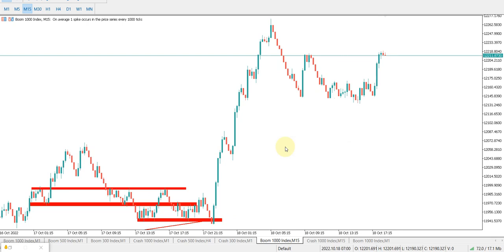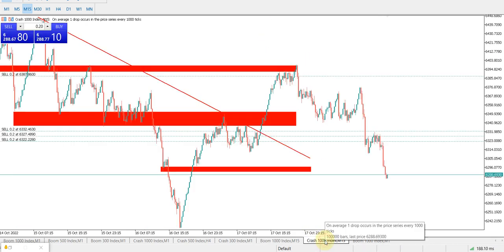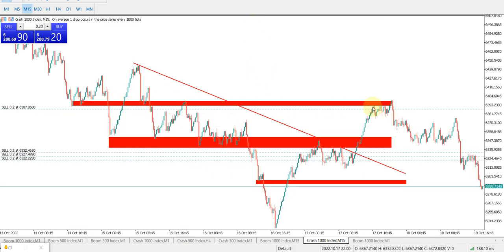Crash 1000, I think it currently hit TP. I did remove TP, but yesterday when I sent this trade, I told you guys that we are at a very strong resistance zone over here. So it was consolidating in this area, and then what happened is it actually fell. Our take profit was at this zone.